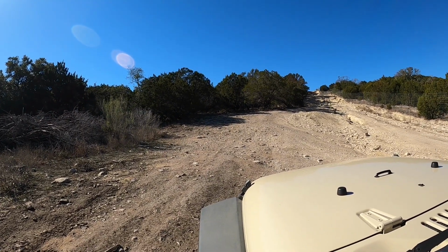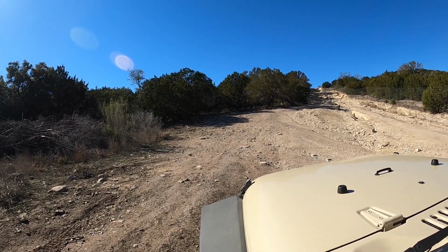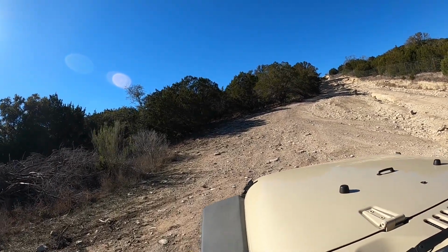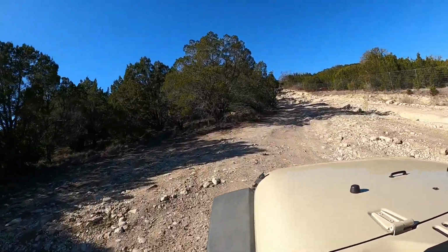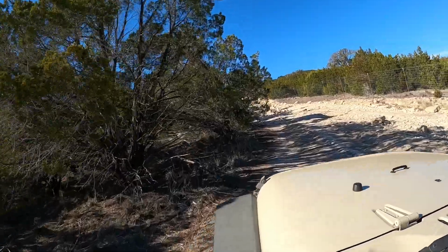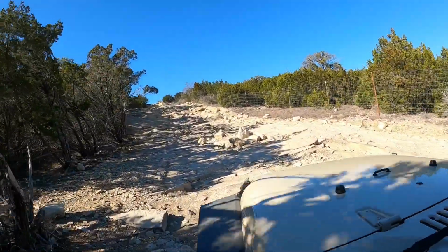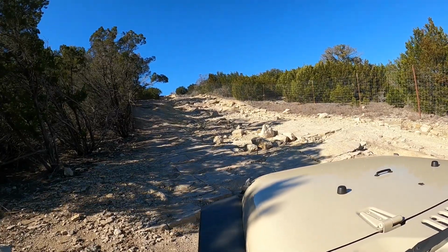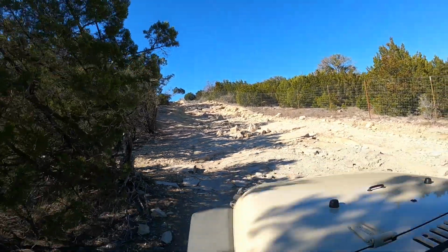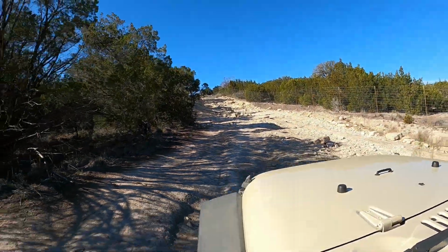So here we are attempting to go up the hill. I believe I put it in four-wheel drive at this point because it starts to get a little bit sketchy here. And you can see some of the larger rocks, and trying to pick a line without really ever being here is a little concerning.